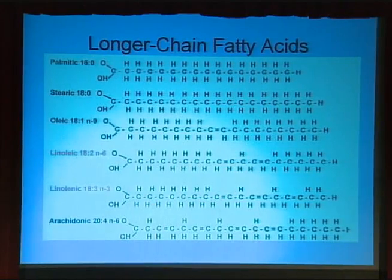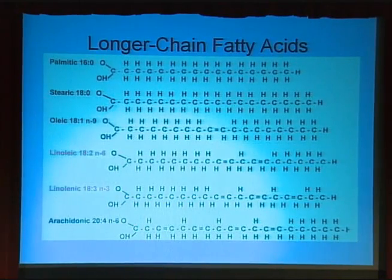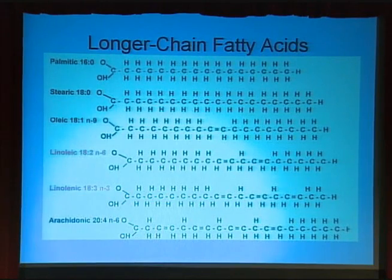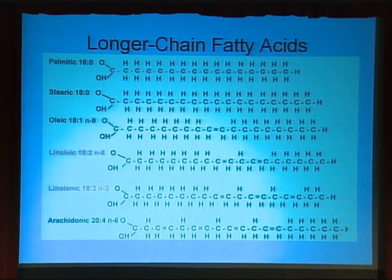And as you can kind of guess, there's a lot of the stearic acid in beef. Think steers. Now the next one, as you can see, is missing 2 hydrogens. It's not a saturated fat. It's not completely saturated. Instead, you have a double bond there. That's a much weaker bond than these hydrogen bonds. And this is called a monounsaturated fatty acid. It's got 1 double bond.